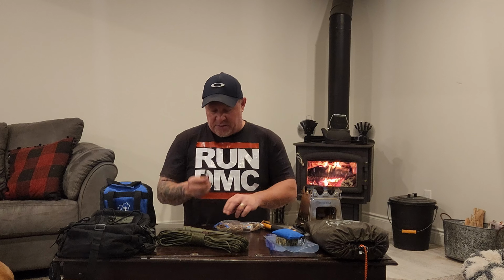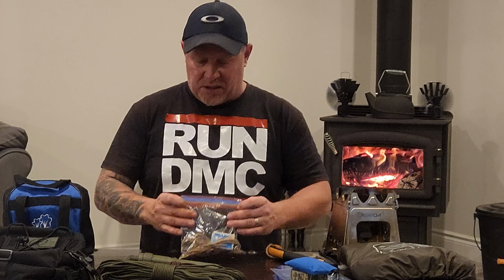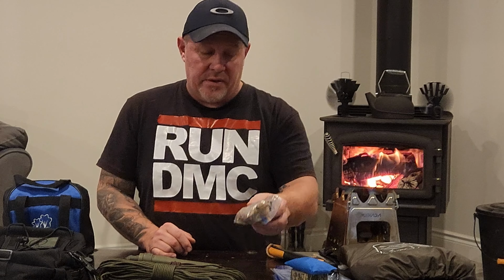Again, I'll show you, it's just a nice little ferro rod kit. I generally use the back of my knife to drag across this. This just came with it. I keep it with it just in case. You never know if I lose my knife or something, but the strike's pretty easy. So again, you're looking at probably this whole little baggie here, like $5. And again, it's a lifesaver. Always gotta have a fire start kit with you.